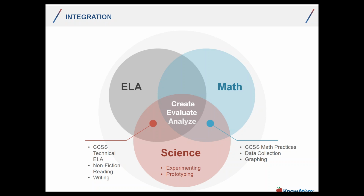But what's common to everything is that we're showing the students that science does not only live in science time, but science is an application of math and of ELA and vice versa, that ELA is relevant to science and math is relevant to science, and we're sharpening the students' creative, evaluative, and analytical thinking skills in all of these disciplines. And we could put art in here as well, and we'll talk about that in a minute.